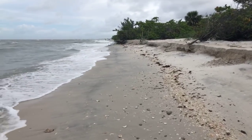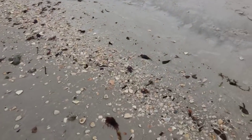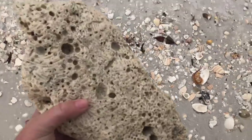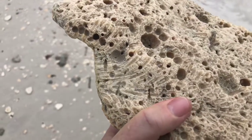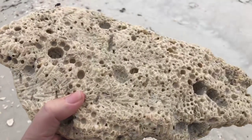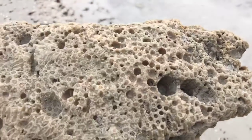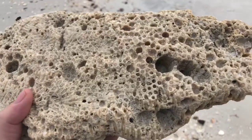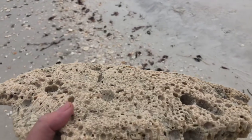Every little bit helps. Wow, here's a big piece of coral. Look at that. The size of that piece of coral. Wow. It's huge. Very, very nice. If you're into coral, that'd make a nice addition to your collection. Wow.